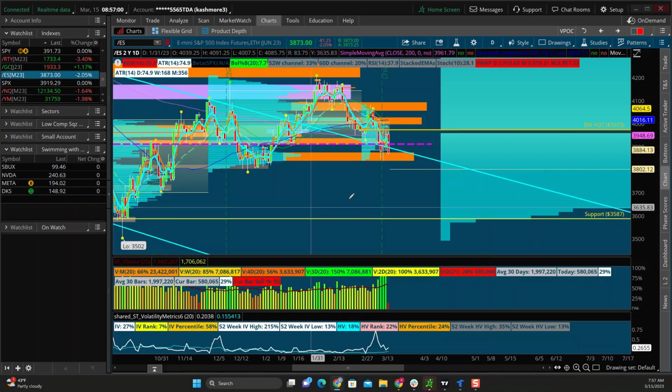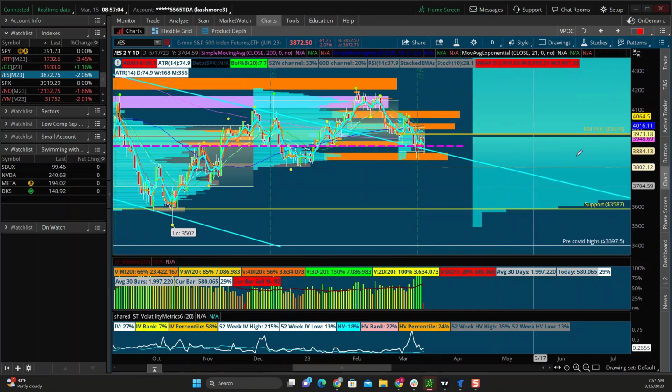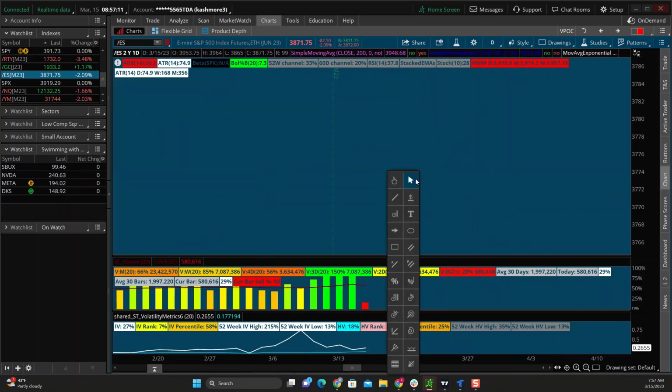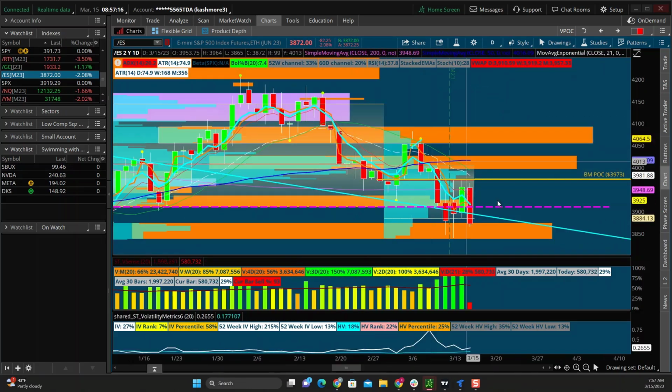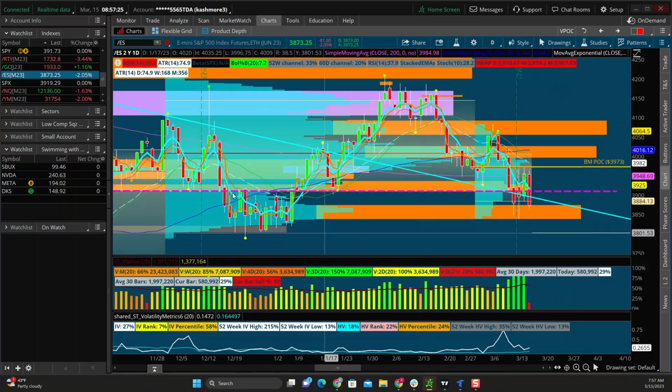Big picture technical, looking at things. My bear market point of control at 39.73 continues to hold as resistance. I'll show you all that in a smaller time frame. But let's zoom in here. This dotted pink line is support that I have drawn across, where you see price has been respecting it, and we're dipping down below it. Or I guess I won't even say dipping, we are below it. So what's the next play?